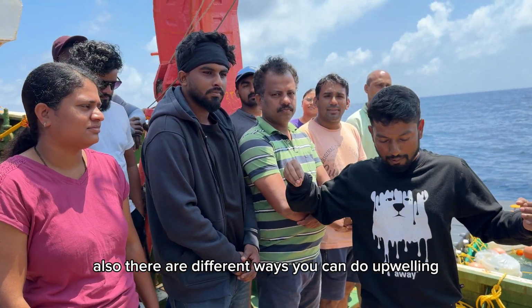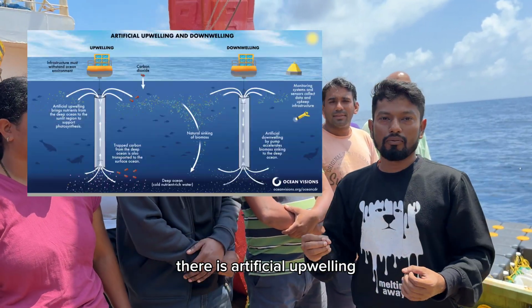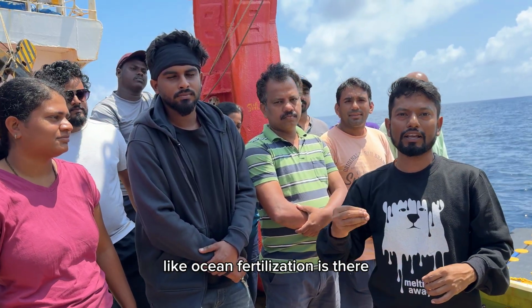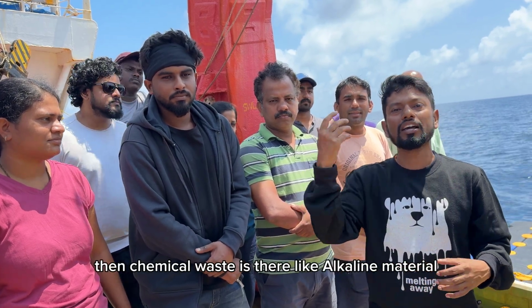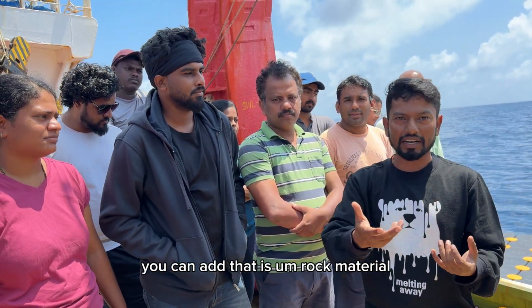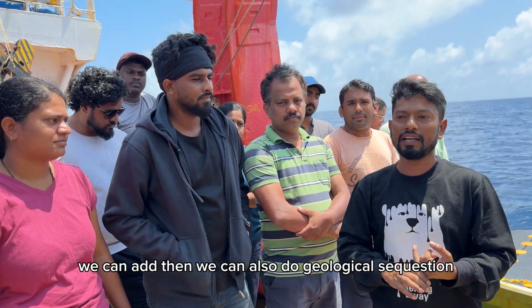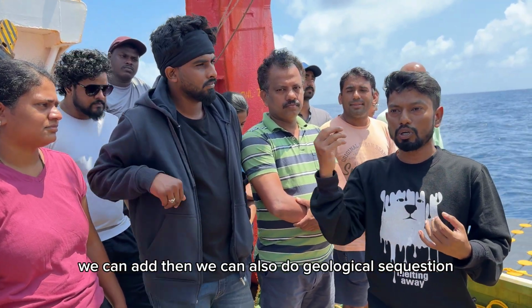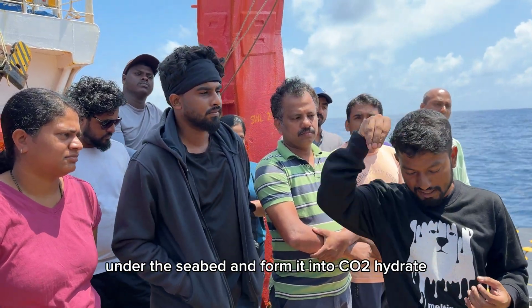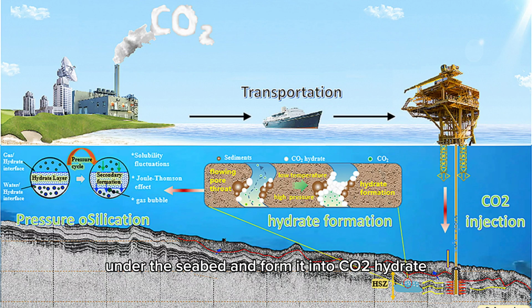You can do upwelling, that is artificial upwelling. We can introduce micronutrient addition, like ocean fertilization. Then chemical methods are there, like alkaline material you can add, that is rock material. Different things we can add. Then we can also do geological sequestration, that is we can directly pump that CO2 under the seabed and form it into CO2 hydrate.